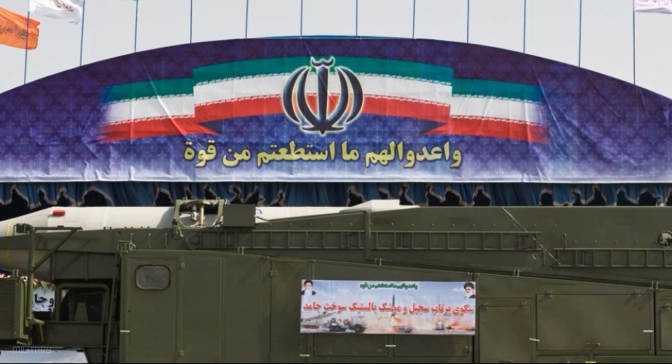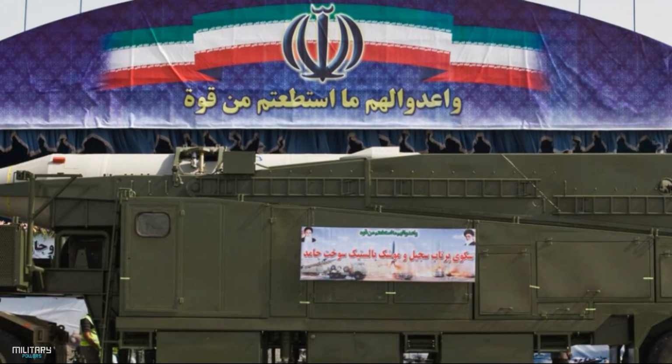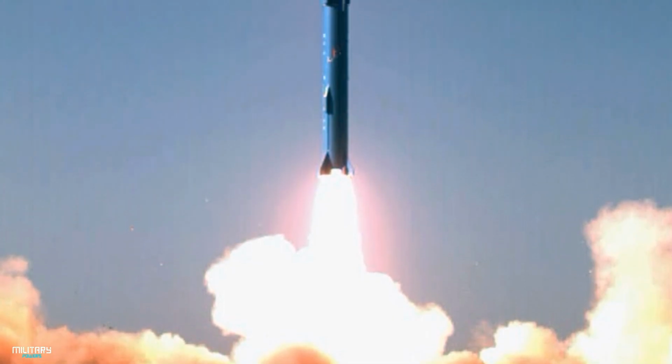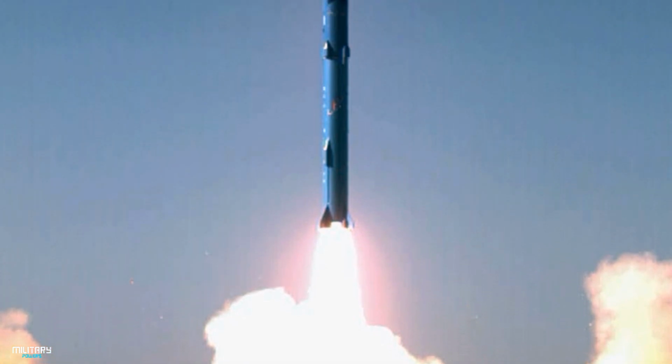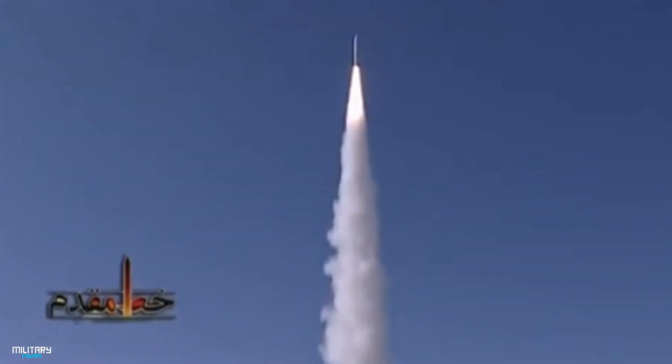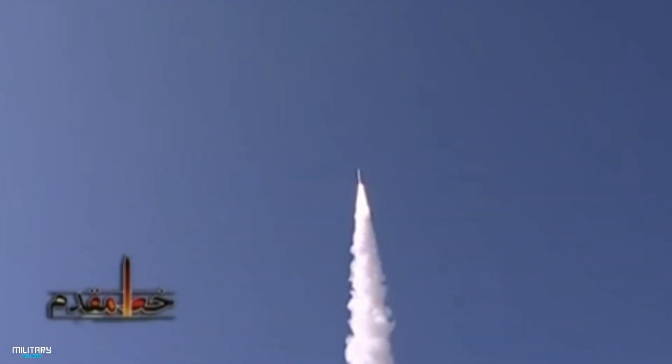The Sajjil is an Iranian-made medium-range ballistic missile. The missile is designed to replace the Shahab liquid-propellant ballistic missiles. It is known that the missile has a range of up to 2,500 km. It also has a 1,500 kg warhead.